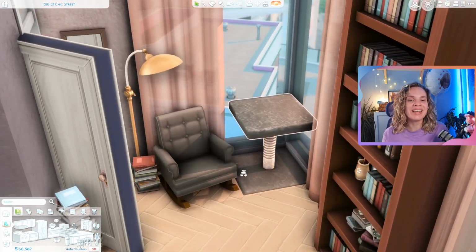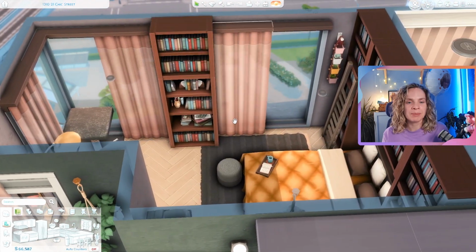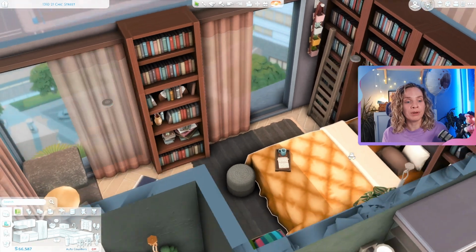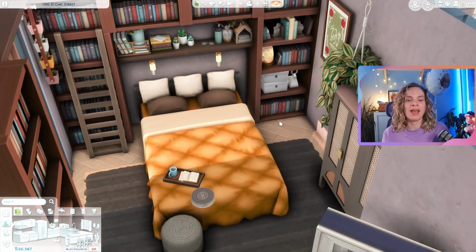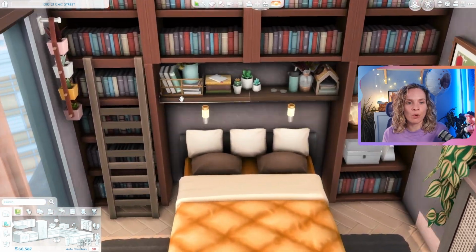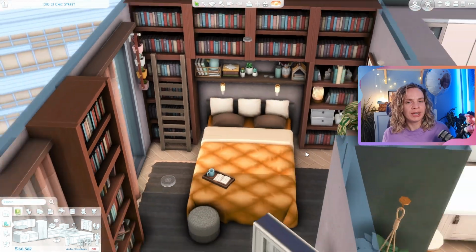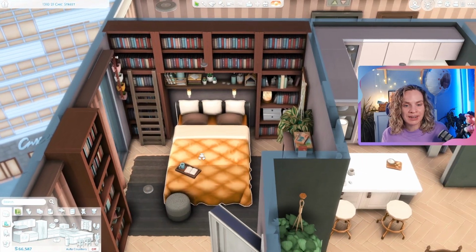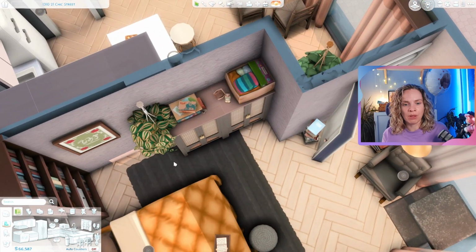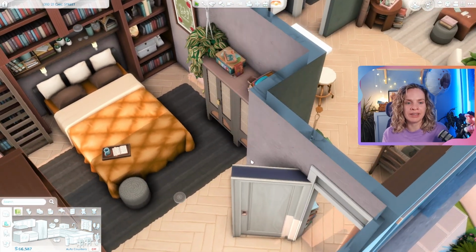So here we have the reading corner with the chair and the cat tree, another bookcase because I had this space that I didn't know what to do with, so I decided, you know what, more books please. And then over here we have the bed situation with the bookshelves around it, and then a little bit of an open shelf above the bed as like a little nightstand type of a situation, I guess, with the ladder that once again I am obsessed with. And then here we have the dresser situation that is blocking the bed, but as I mentioned a couple times, you can just shuffle this around a little bit and then it should be accessible.